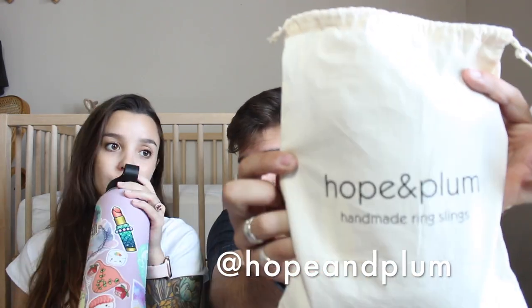Up next, we have a ring sling from Hope and Plum. I'm so excited. It came in this cute baggie that could definitely be used for something else after we've taken this thing out of here. I plan on wearing our baby a lot. When I reached out to Hope and Plum, I was super excited that they wanted to work with me and send us this beautiful ring sling. This is in the color Lagoon, and I believe it's from their Hawaii collection. And I got the copper slash rose gold rings. These are just super awesome to have your baby on you at church or grocery shopping or whatever you're doing.